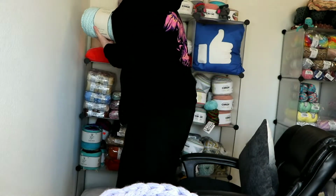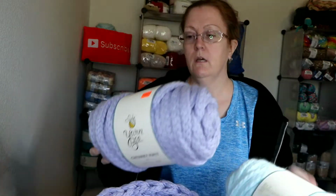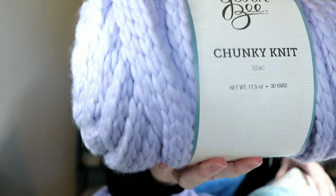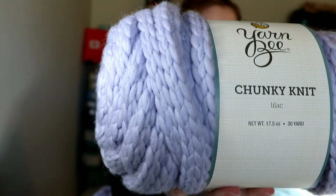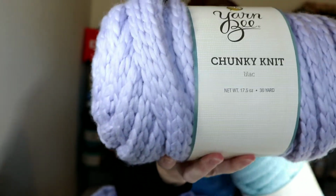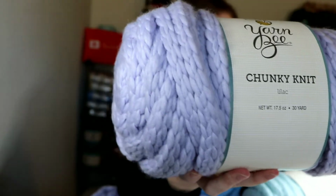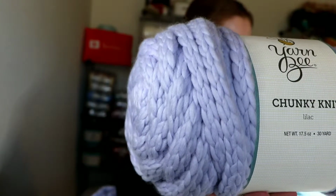I got two colors of this. This is some yarn that I picked up at Hobby Lobby. It is some nice thick chunky knit. The one you're seeing is a purple, the one that I obviously used. The other one I have is an Arctic blue. It is obviously super thick.